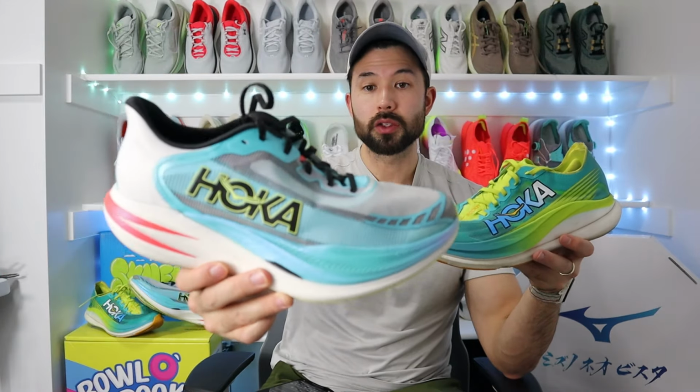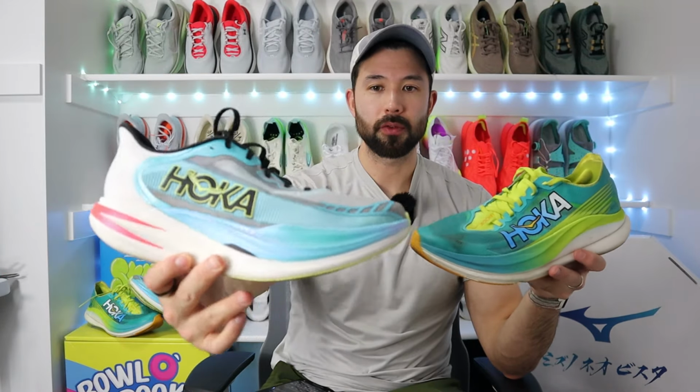Meanwhile, on the Cielo, I would also say true to size lengthwise. I do feel like it fits a little bit longer than the Rocket X2.